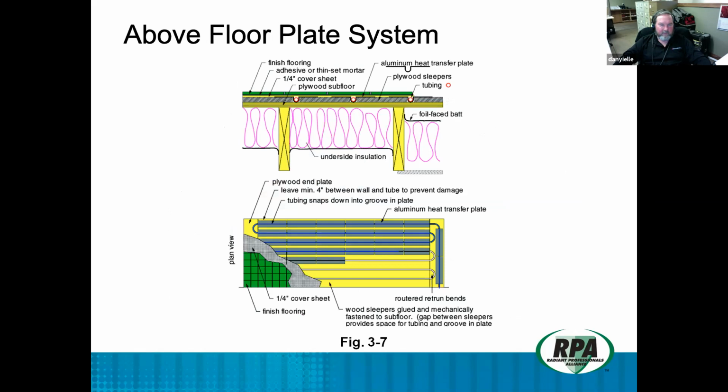Here's an above floor plate system. And again, the advantage of this is that your heat source is actually on the top of the plywood subfloor. The subfloor, if you're coming in with heat transmission plates from below, represents a resistance value that you have to overcome in order to get heat to this final surface where it's emitted into the space.